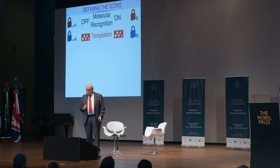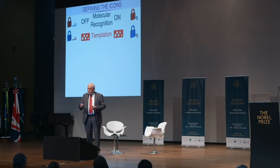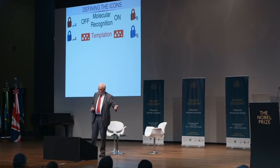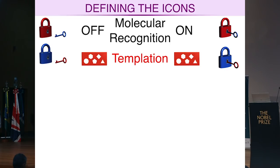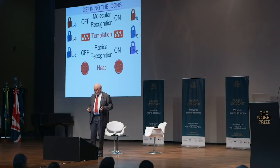We'll also have templation, and I use this symbol here. These are the symbols that we used to use before we had sophisticated ways of drawing chemical structures with computers, called ChemDraw. We used to have these templates to draw ring systems by hand. So that's the icon I use for templation. And then you saw how important the radical recognition became in the design of the molecular pump, and the fact that when the radicals are featuring, we have a purple system.